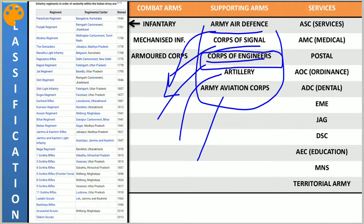Now artillery. Artillery comes under, you can say, guns, and all these गोला बारूद, sorry, not गोला बारूद, गोली, guns, जितनी भी होंगी, all these come under the artillery wings.